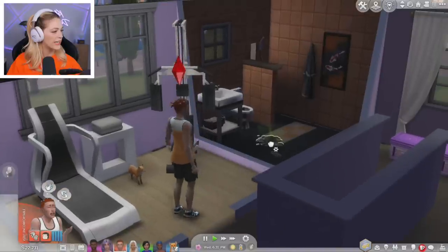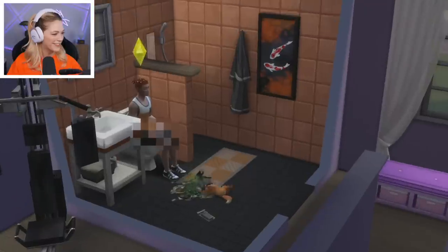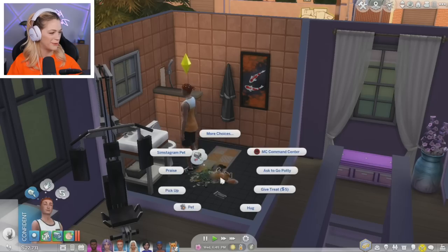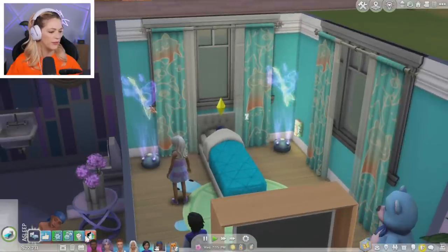Go use the toilet and then you need to throw away that garbage there. Look at Flame, it's just playing in the garbage, like having a ball. This is probably how Flame got dirty the first time. We love you, Flame. You goof. Amethyst and Theo are feeling a little flirty as usual. Indy's sleeping. Hopefully he's feeling better.